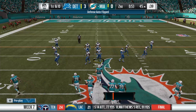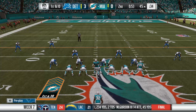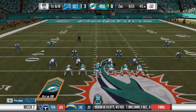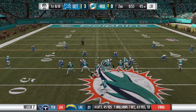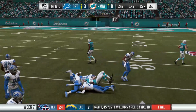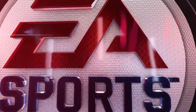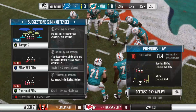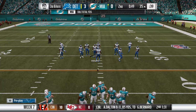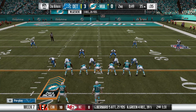Tannehill now rebounding nicely after the interception. He's hit 4 straight to start the drive. It's first down. Set. By 20. Now Tannehill. A quick throw here. That's complete. The Dolphins are going to take their second timeout as they get the stoppage with just under 50 seconds remaining in half number one. So second in inches after that first down completion went just shy of the marker.